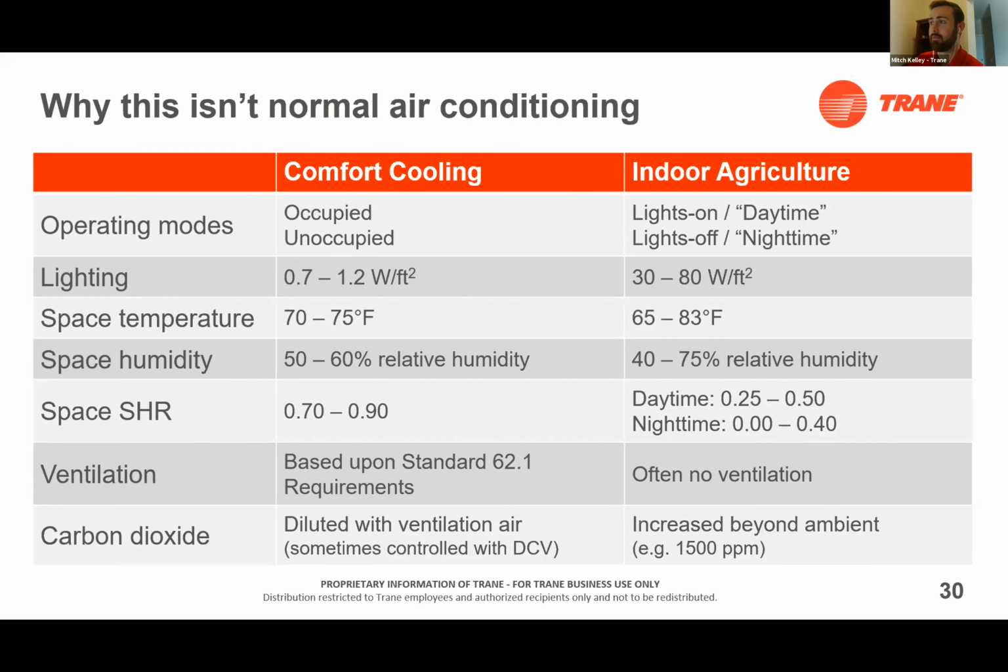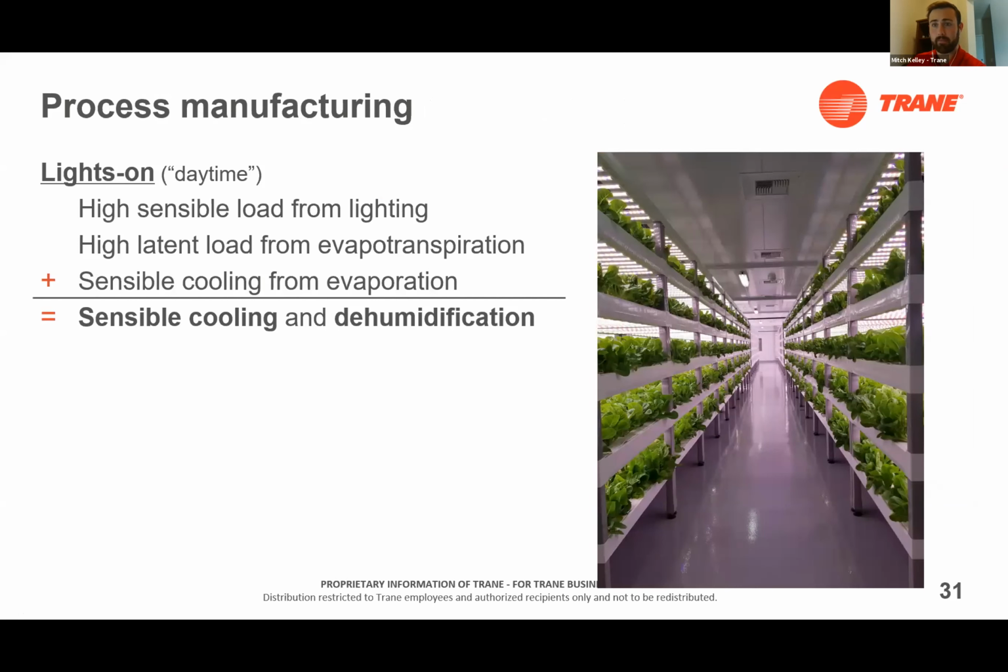So our process manufacturing, again, our lights on daytime, just for an example for everyone to see how this works. When our lights are on, we have a high sensible load, so a temperature-based load from the lighting. And we're also going to have a high latent load from the evapotranspiration of the plants. Again, the lights are on, the plants are breathing. They want to bring up the minerals through the plant body. So we're going to have both of these loads in here. You're going to have sensible cooling and dehumidification loaded in the space.